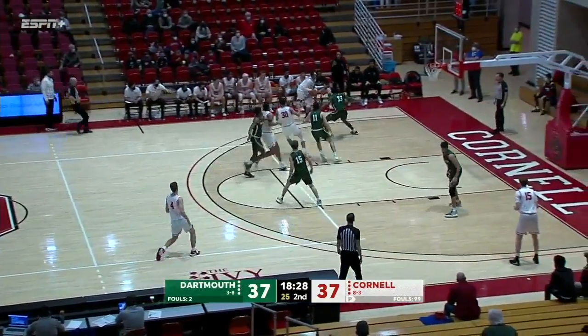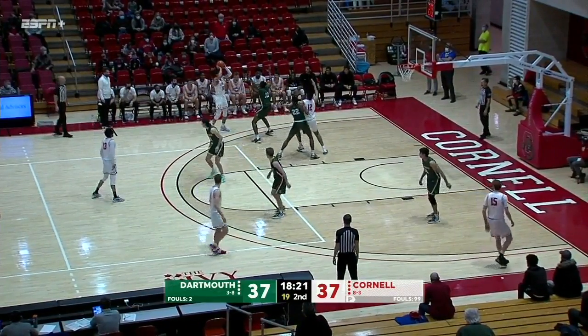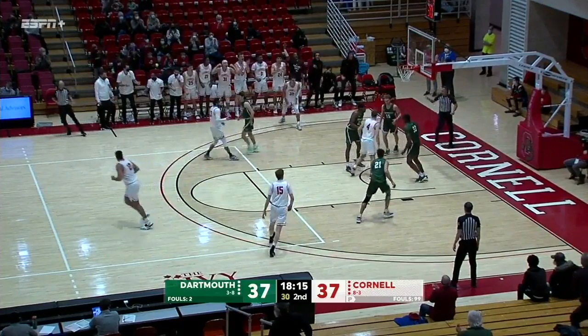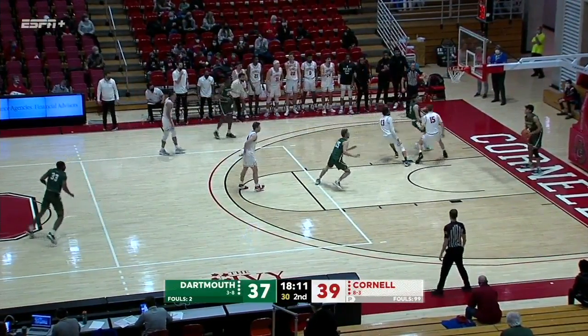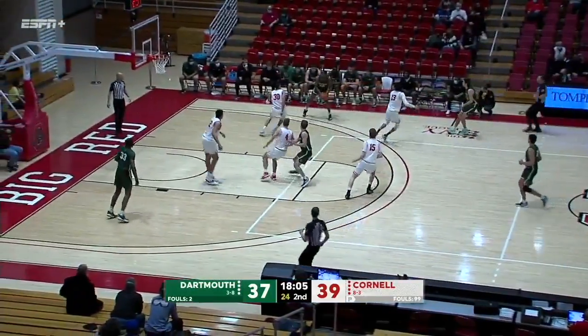Yeah, and that's going to be the second foul there against Garrison Wade. We'll watch that foul situation as it progresses for both teams. For Dartmouth, Wade, Barry, and Rye being the key guys. Backdoor cut. Dolan will finish for Cornell. So the Red with a run of their own now to recapture the lead at 39-37.